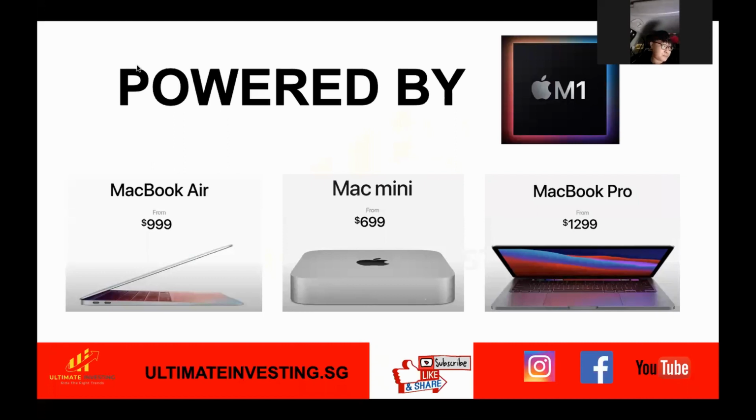So this is the first chip done in-house, called the Apple silicon chip. First, let's talk about pricing. I feel that it is very, very reasonable. Before we did this, I did a survey on Telegram, and most of you said it was going to be 1999, the highest tier. But in fact, the lowest-priced MacBook Air starts as low as $999. The Mac Mini, which is the desktop of Apple, starts at $699, which is amazing. And the MacBook Pro starts at $1299.